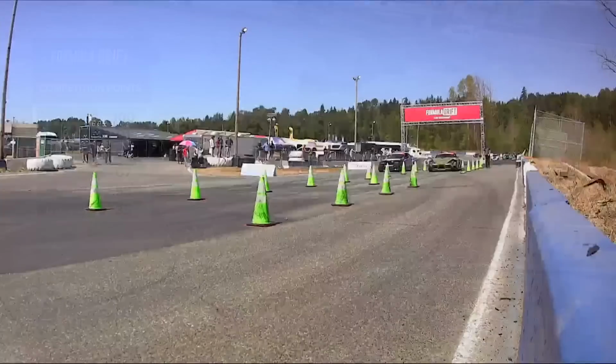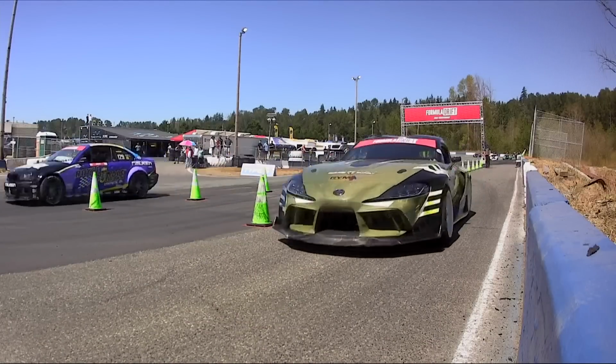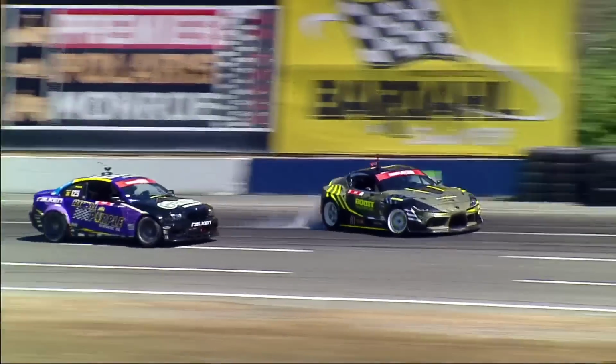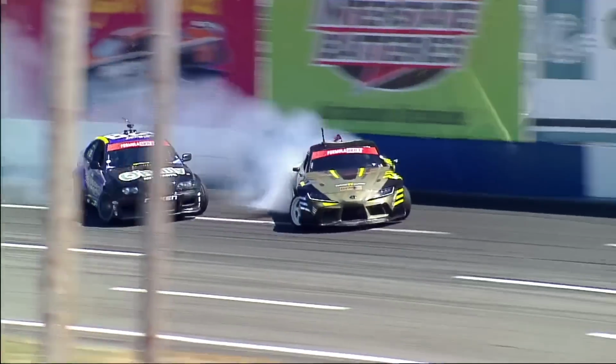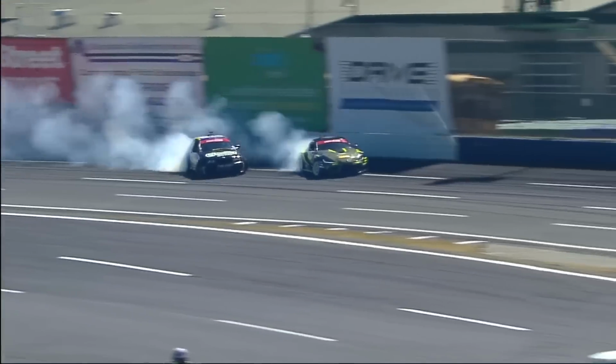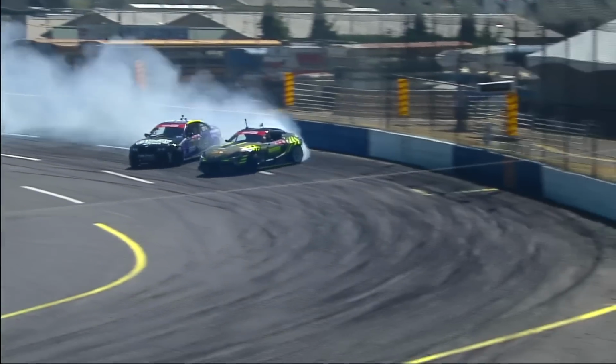If you're just tuning in, we are not even halfway through our top 32. Here goes Simon Olsen. Again, from Norway in that 2JZ powered Toyota Supra, the all-new Supra. Dylan Hughes, you can see him kick back a little bit, and now he jumps up. Simon Olsen, great job right now.